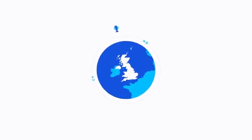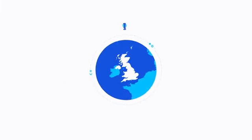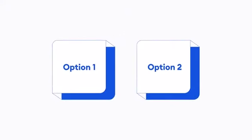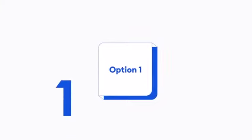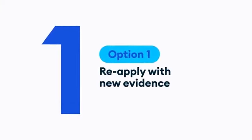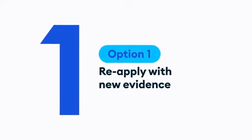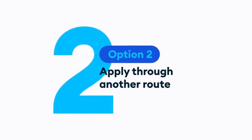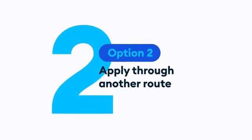If you are not endorsed, this does not mean you aren't welcome in the UK, simply that the Global Talent Visa may not be the right route for you right now. At this point, you have two options. You can reapply through the same route again, which allows you to add new evidence, but you will have to pay the fee again. Or you can apply for entry through another route. Check the gov.uk website for more information.